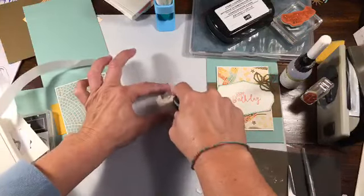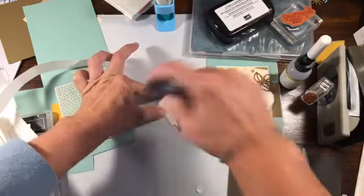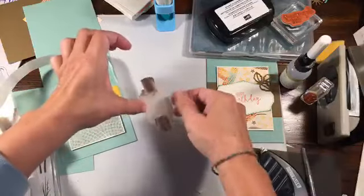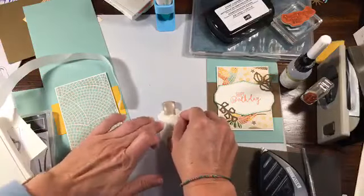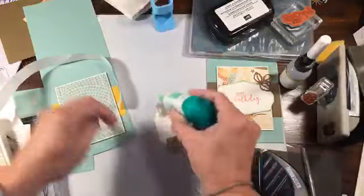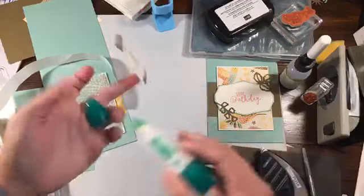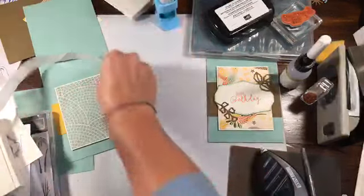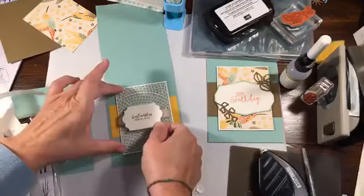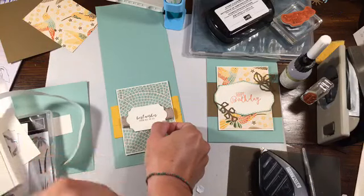So then I'm going to put a little bit more fast fuse on the back. Ooh. I'm just laughing at myself because I have fast fuse all over the place. And I'm going to put a little bit of liquid glue here. All right, and then we'll put that there. I have stickies on my finger. Hold on one sec. I'm trying to get that off.